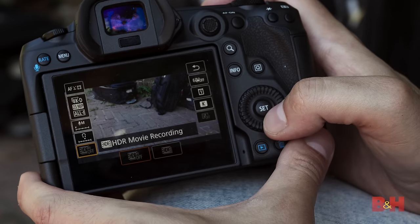For the first time, we're actually doing HDR PQ, and I know not a lot of people have really adopted HDR PQ workflows yet, but if you are working in a high dynamic range video workflow, this allows you to shoot that right in camera and then go straight to your editor with a high dynamic range image in capture.